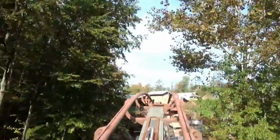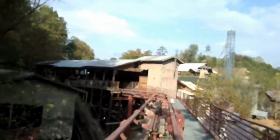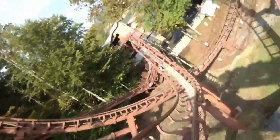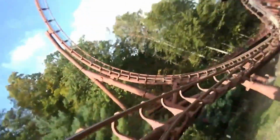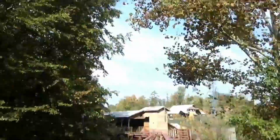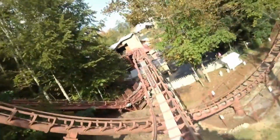Then you fly into a sharp right-hand turn again, giving you some great lateral rolls, which really push you into your seat. And then you get a really good pop of airtime into the brakes because it goes into the brakes so fast, you just float up. It's like a really good ejector. You hit the restraint, your stomach turns, then you're in the brakes.